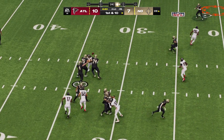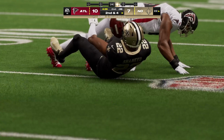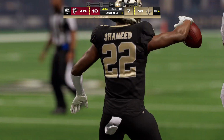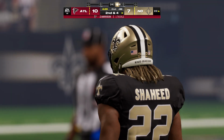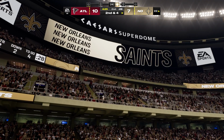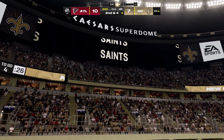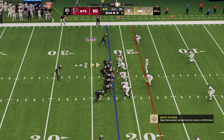Throwing on first down is Carr. And gets this complete to Shaheed. So the completion good for 6 yards, and it'll be second down. He decided to run a hitch route. It really helped to have a guy who can turn it loose. And boy, he rifled one in there on that one. Not much run after catch, but it worked really well. So second and 4 from the 22.